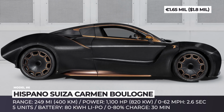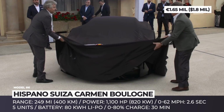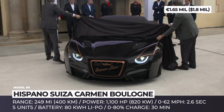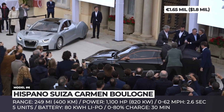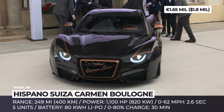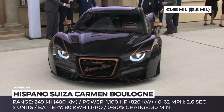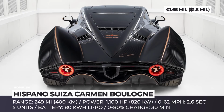Hispano Suiza Carman Boulogne. Hispano Suiza materialized in 2019 as an attempt to revitalize the iconic brand in the form of a retro-style electric hypercar. This time, it drives in an even more exclusive variant that commemorates the victories of the Hispano Suiza H6 Coupe at the 1921 through 1923 Georges Boulot Cups, which took place in the French town Boulogne.